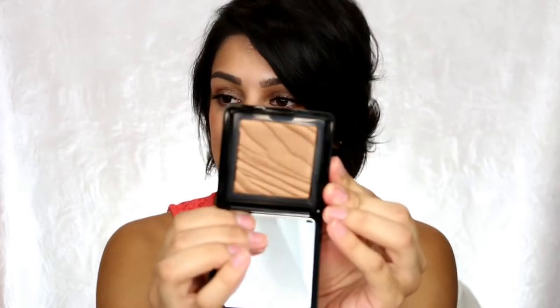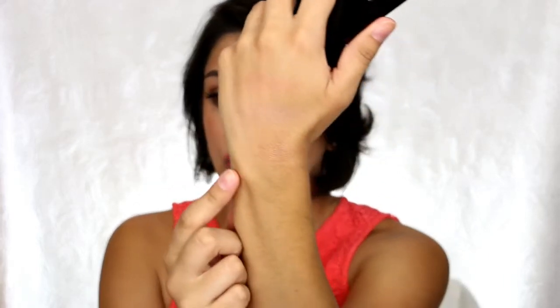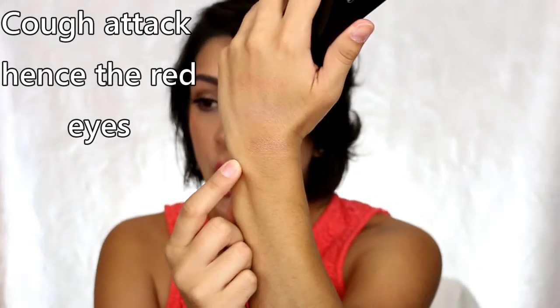This one nobody ever talks about, and I had this for a long time and never used it, and I'm so glad I did. This one is in Buxom Tahiti. Oh my word. Okay, so you see this in the pan, it looks like it's going to be a major darkness on my skin. Nope. This is one of the most natural, beautiful bronzers I have ever come across. This one on the skin is one of the most natural bronzers ever, and it really makes you look glowy and beautiful.